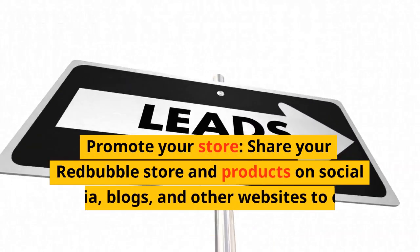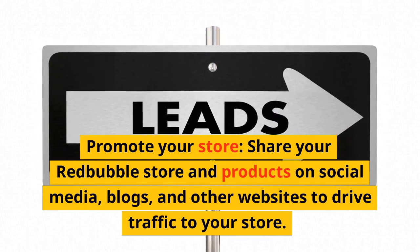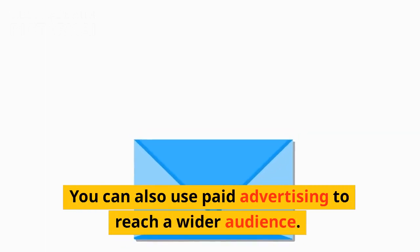Promote your store. Share your Redbubble store and products on social media, blogs, and other websites to drive traffic to your store. You can also use paid advertising to reach a wider audience.